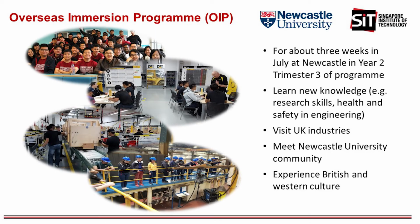Also, students in the past have gone to another factory which is to do with heavy industries, the Komatsu heavy engineering factory. So that's where they produce components for things like cranes and also tractors, for example. And you get to meet the Newcastle University community, right? You get to meet the staff there, you get to meet your counterpart students there. And at the same time, you have the opportunity to also experience British and Western culture.